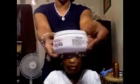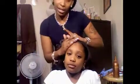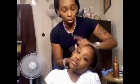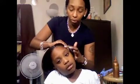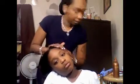Now I'll just take a little bit of this product called Edges, and I'll put a little bit on her edges just to kind of slick it down. Y'all, with this, a little goes a really, really long way. You do not need a lot of this. That little scoop that I took with my one finger is going to cover both sides. And I didn't even need all of it. I put some of it back.